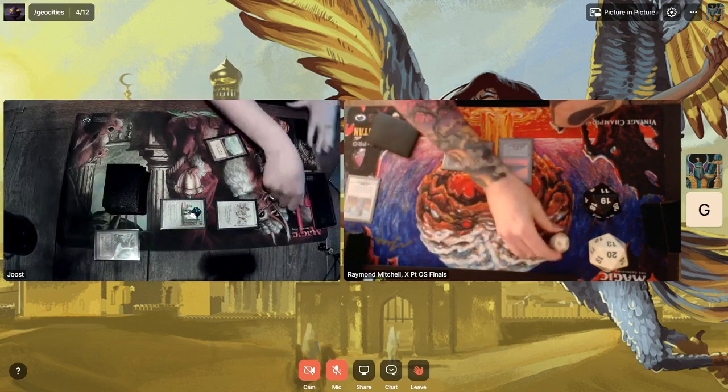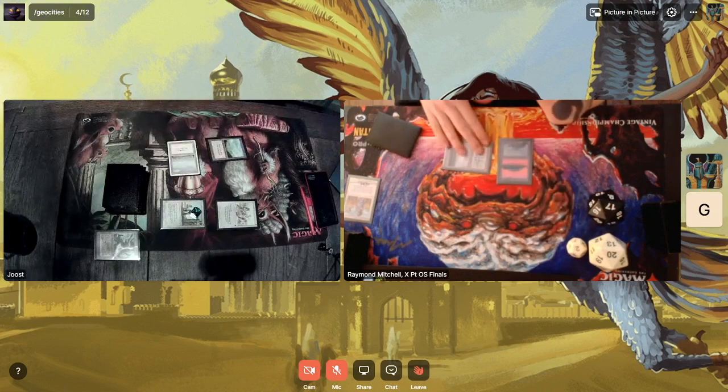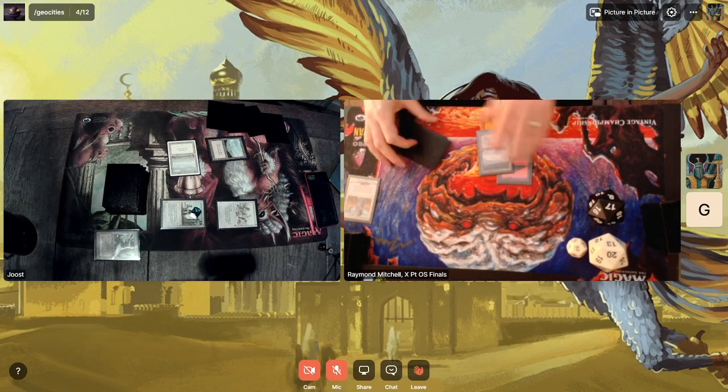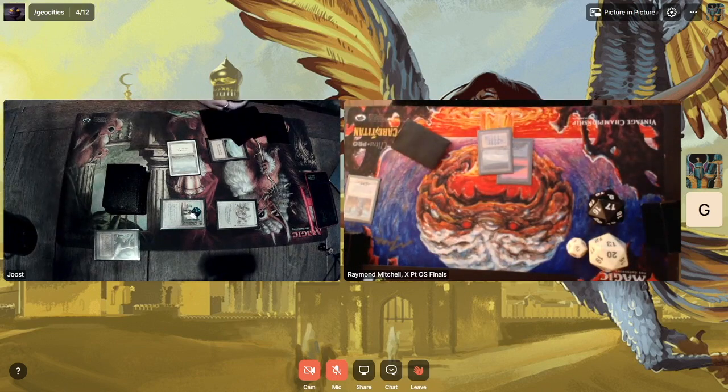And there we see the swords, of course, on the land. Makes sense. Then again, if you're Yost, you don't need a lot of land. Doesn't really matter that much. And there's a swords out of the hand of Raymond. And Raymond dropping to 17 here after taking the 2 damage from the creatures.